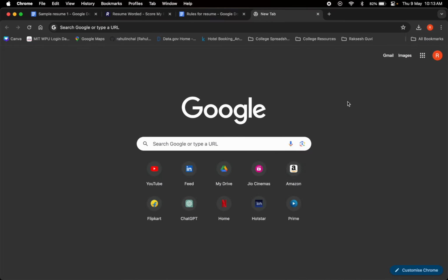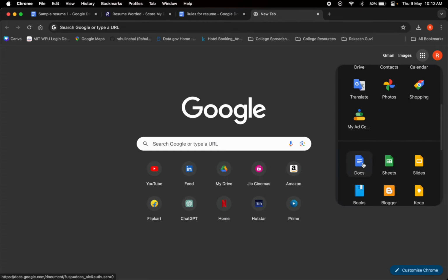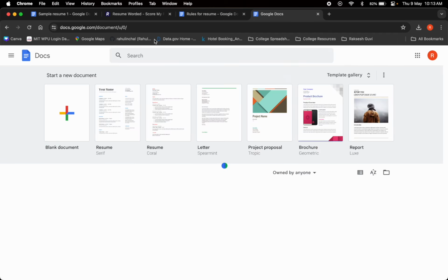So we will be making a resume that will be very good for the freshers as well as for the experienced people. And I'll be making the resume in Google Docs, okay? Because a lot of people have Windows laptops or systems, but they don't have Microsoft Word for that matter, or some people like me have a Mac on which Word doesn't work.